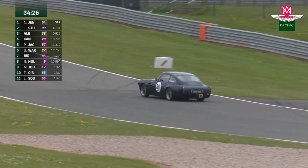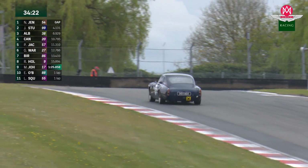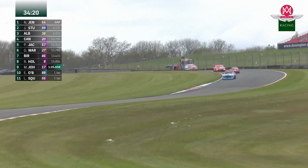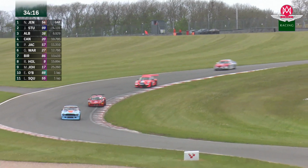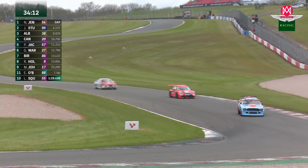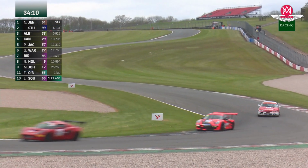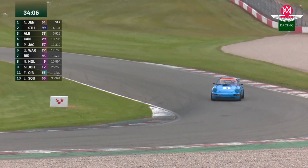Gary Wardle comes through ahead of the Nissan now, so that change has happened, and off, I'm afraid, has gone the DB4 of Edward O'Byrne. That's up at McLean's. That car probably doesn't have a huge amount of grip, it must be said, compared to some of the other cars out on track at the moment, so not surprising that he's finding it a bit of a handful. That means he's giving that place back now to the 55 BMW of Lawrence Squires, 10th place, the position in question.